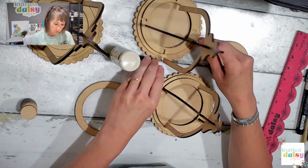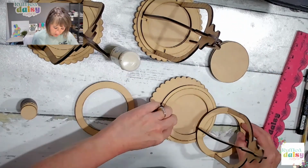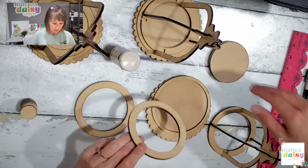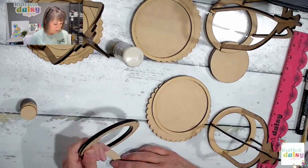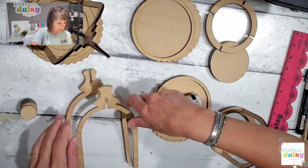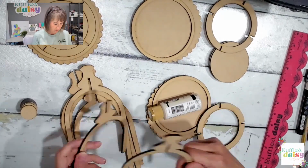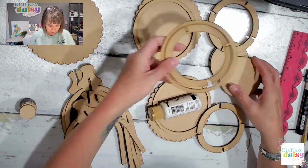All right, so on each of these, we just need to paint the edges of that one. We don't need to paint any of these, okay? Because they're gonna be layered underneath. So these are all gonna go to the side. We don't need to paint any of those. Everything else we're gonna have to paint. Lots of little pieces. This would be a great piece to spray paint, you guys. It really would.